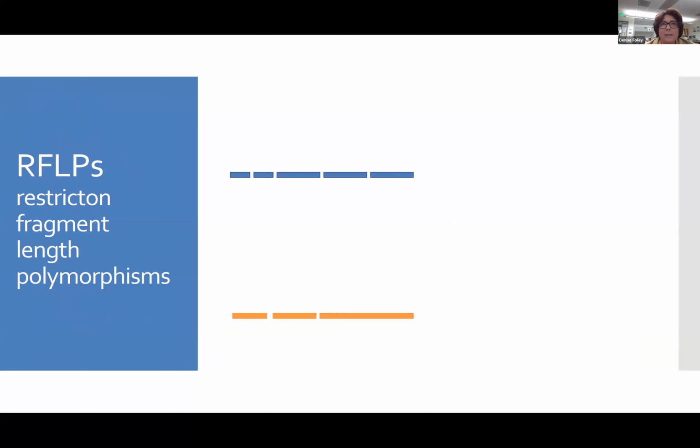So we've copied the same area in different individuals, and we cut it with the same restriction enzyme, but they're not going to cut exactly the same, right? So restriction fragments have different lengths. So we call them RFLPs. So we use the restriction enzymes to get different fragments that are different lengths. So polymorphism means different shapes, right? Or different lengths.